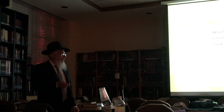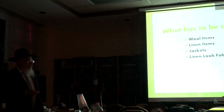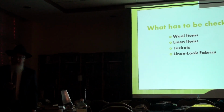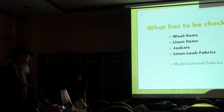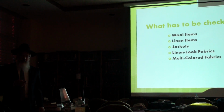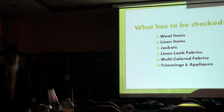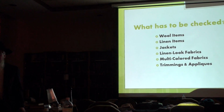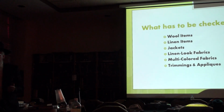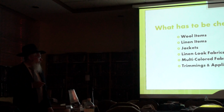So all jackets, even if it's a polyester viscose jacket, linen look fabrics like we pointed out, if the fabrics look like they're a mixture, multicolored fabrics, that means all different types of threads, and trimmings and appliques. The garment has a trimming and applique. Those are types of garments where even if they're polyester, even if they're acrylic, they sometimes require testing.